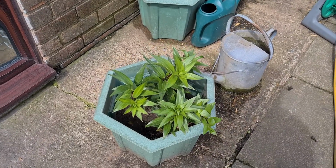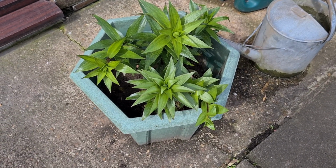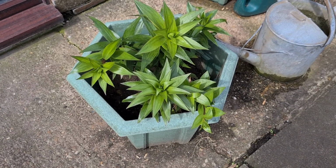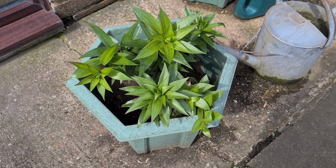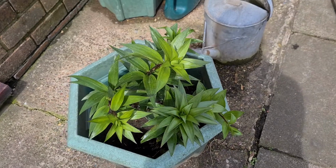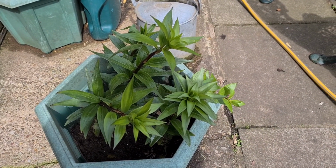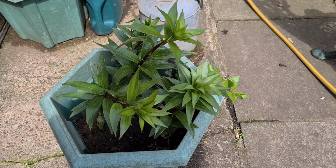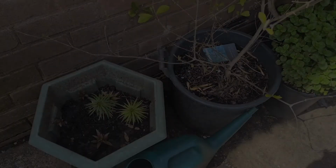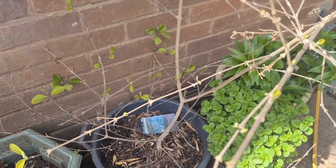So I'll start on the bottom patio. We've got our lilies, which are really bushing up and looking lovely. We have had a few lily beetle problems already, but we've given them a quick spray and it seems to have done the trick for now. We'll just keep an eye on that. One thing I have noticed with the lilies, if you can see there, they're all bending towards the sun. So I'm going to spin this pot around and hopefully that will solve the problem and they'll grow nice and straight.